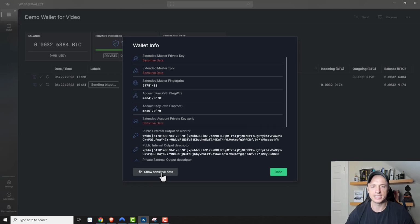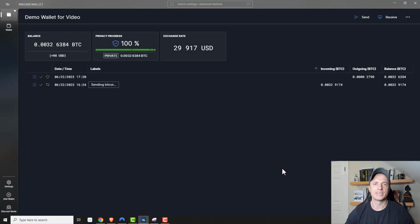And if you wanted to show that sensitive data, you could go ahead and click that button and it would show the information right there. So I just wanted to point those things out because I failed to do so when we first looked at the settings. All right, so anyway, here we are in privacy progress.